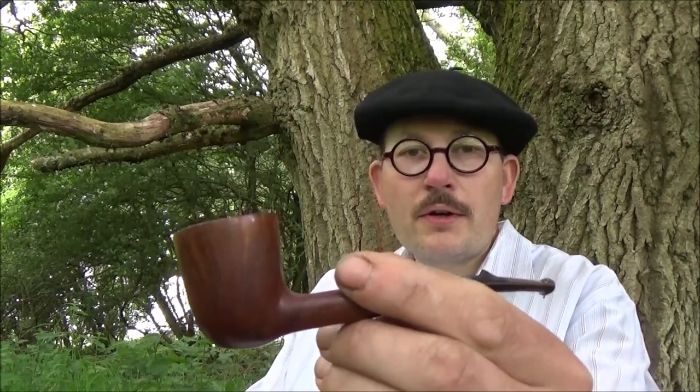Enjoying what's become my usual smoke of Gareth and Hogarth's rum flake in my trusty Grosvenor. I'm out on the bike and not too far from home, and I thought I would come out to a spot that I haven't visited for quite some time.